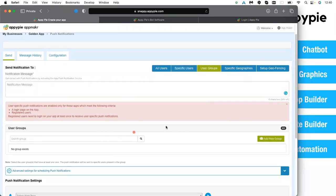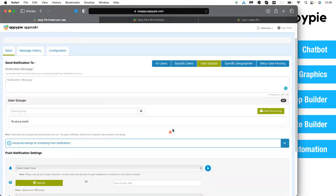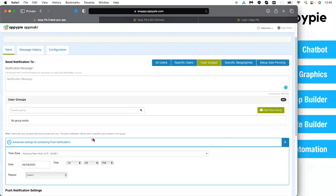We also have groups, so you can set up groups. A quick example of this would be teachers and students. So when teachers log in, they'll see only content for teachers. Students, they want to see content for students. Once you have the group set up, you can select the specific group and only send push notifications to that specific group. Okay.